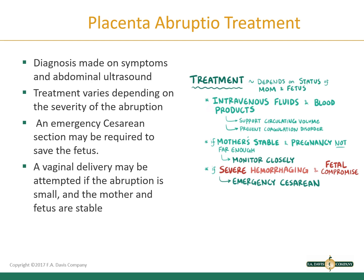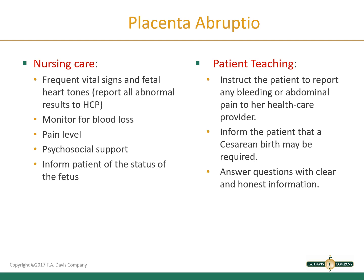Prep for delivery of the baby. So an emergency C-section may be required to save the fetus. A vaginal delivery may be attempted if the abruption is small and if the mother and the fetus are stable. So you're going to monitor frequent vitals, fetal heart tones, you're monitoring for blood loss, pain level, providing psychosocial support. You're there to report any bleeding to the healthcare provider, inform the patient that a C-section may be required, and just try to answer questions with clear and honest information.